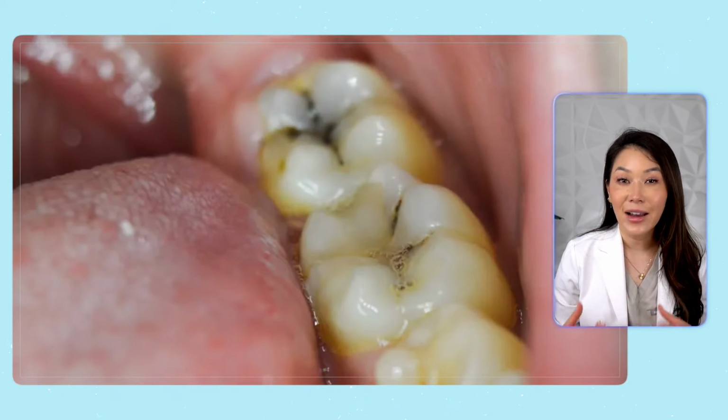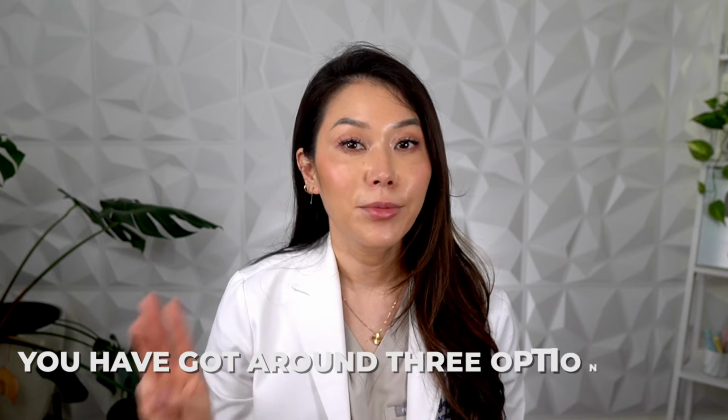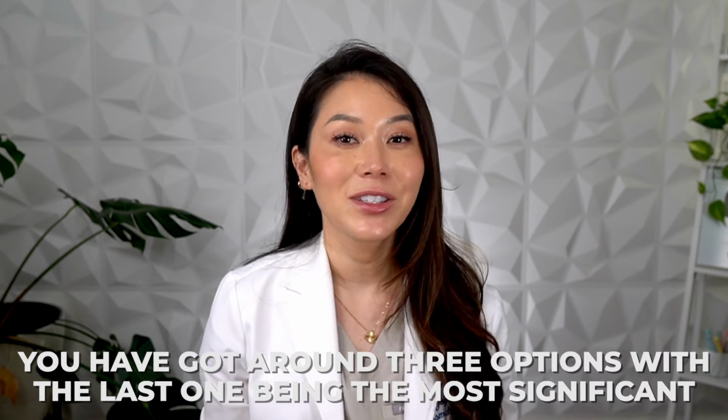And I've got some bad news. No. They do not. Like bone loss around your tooth roots or cavities in your teeth, gum recession is one of those things that isn't reversible. That's why you want to identify the cause and intervene as early as possible. The good news is that there are treatments out there for gum recession. You've got around 3 options, with the last one being the most significant.